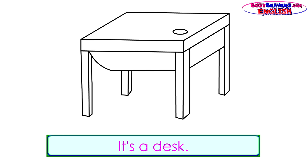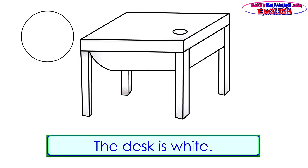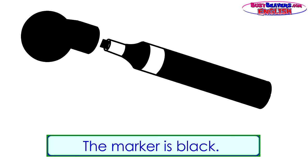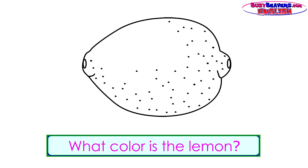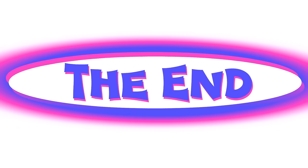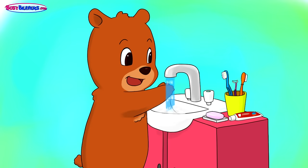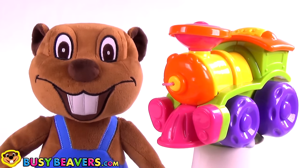What's this? It's a desk. What color is the desk? The desk is white. What's this? It's a marker. What color is the marker? The marker is black. What's this? It's a lemon. What color is the lemon? The lemon is yellow. Color train! Let's learn!